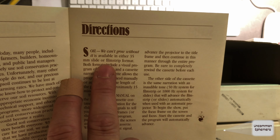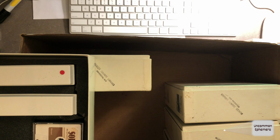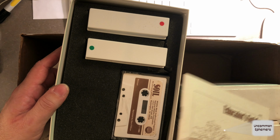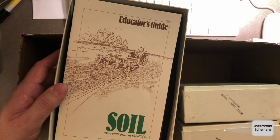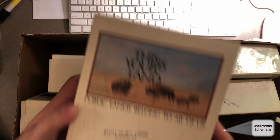It says Soil, We Can't Grow Without It is available in either 35mm slide or film strip format. So these were available in film strip format. And I guess why wouldn't you? Because the audio program would be the same, and the film that you print would be the same. The only difference would be how you got it processed. Why they decided to go with this, I don't know.